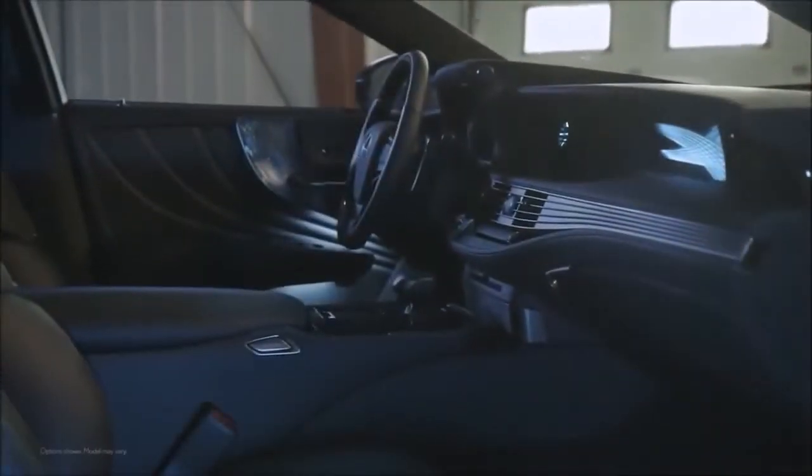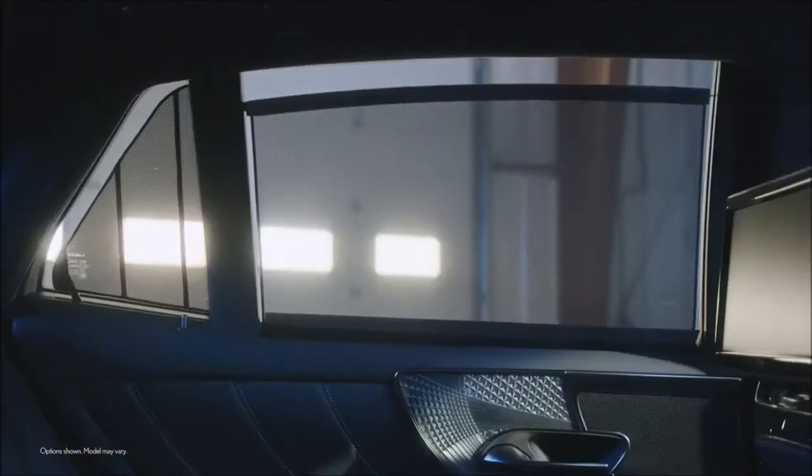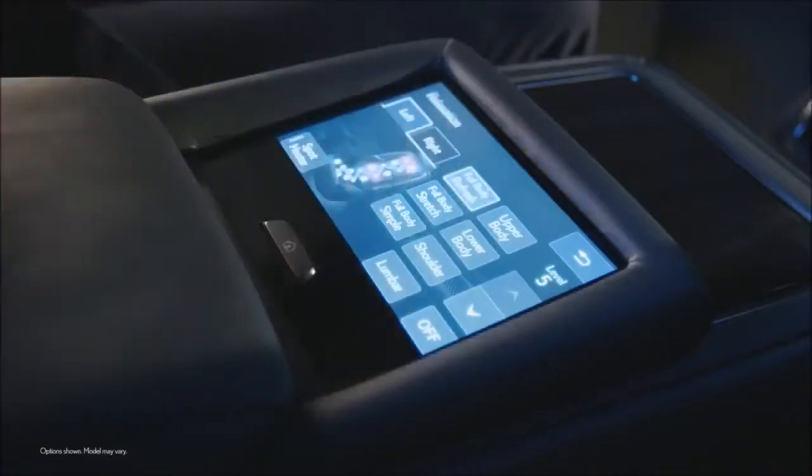Once inside, the LS500 will redefine the way you think of luxury. Every aspect of the hand-stitched interior exudes style and elegance by perfectly fusing the contemporary with the classic. Supple leather and ambient lighting, coupled with executive rear passenger seats that heat, cool, recline, and massage.